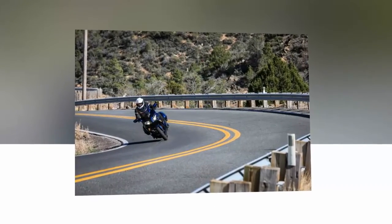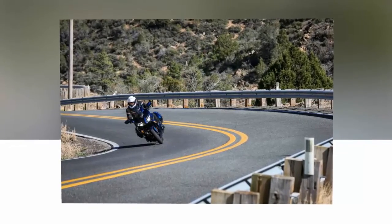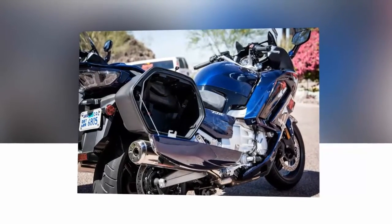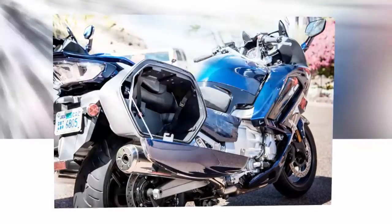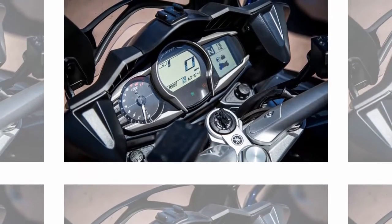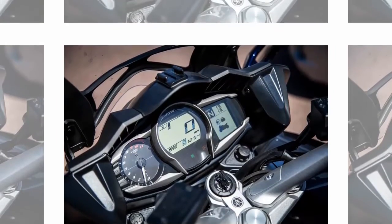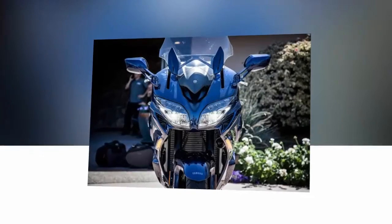The FJR1300 is available in 2 versions for 2016, the Standard or A package, with an MSRP of $16,390, and the S version, which upgrades to an electronically adjustable suspension and new LED cornering lights for an additional $1,600. I got a chance to ride both versions, and while I am excited to chat about the differences between the two, I am itching to first discuss the updates to the transmission.